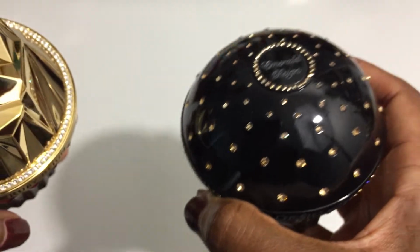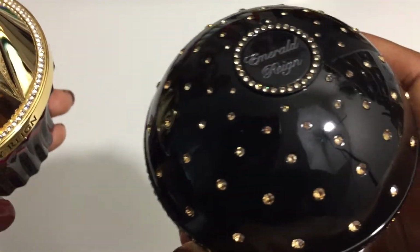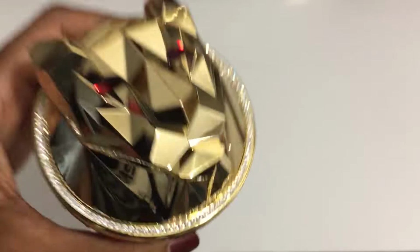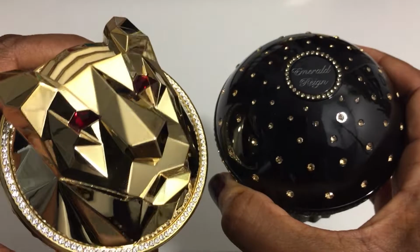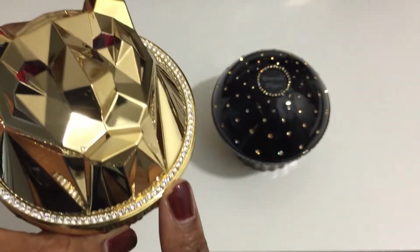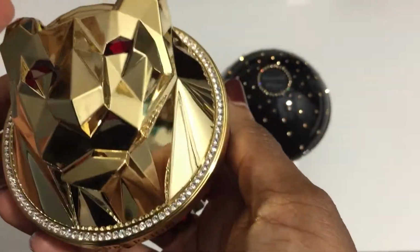To me, Emerald Rain is warmer, more exotic, sweeter, very, very sophisticated. Like I said, for me, Ruby Rain is still a nice fragrance, but I definitely would pick Emerald Rain if I was forced to choose between the two. If you like more earthy, woody, grassy scents, definitely then pick Ruby Rain.